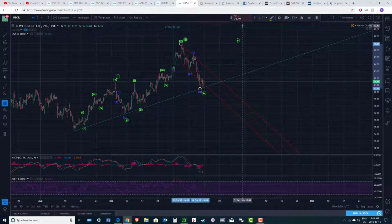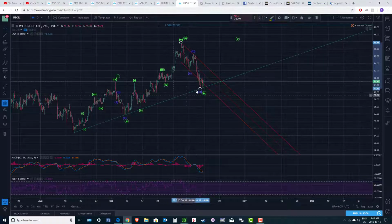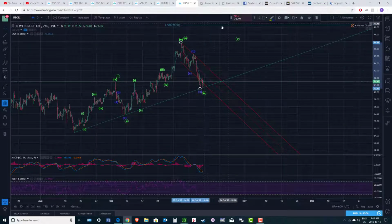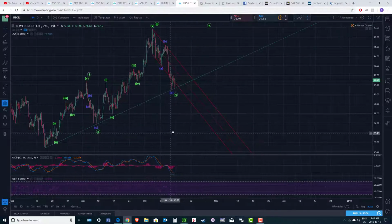So 79.32 will be the 1.382. The 2.0 will be 83 and change. So yeah, around 80, if we can find some support here and get going again, we should be going up to knock on the door for $80. So it's still, yeah, looks like a not too bad setup here.